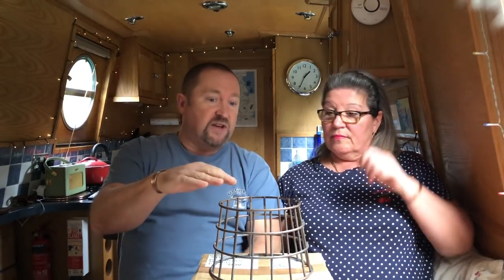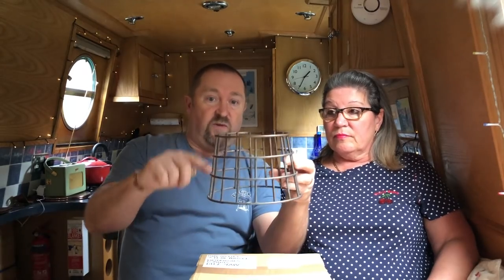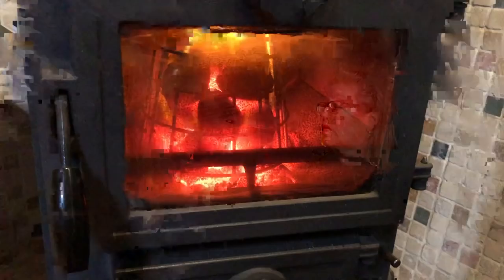As you can see from that footage, it's performing as it should. We know we're definitely using a lot less fuel. And it's staying in over a 10-hour period at night. And that's with this filled up. Before, we had a lot bigger coal mountain. Now we use XL fuel, the smokeless fuel, and we get through 2 bags a week when it's very cold.